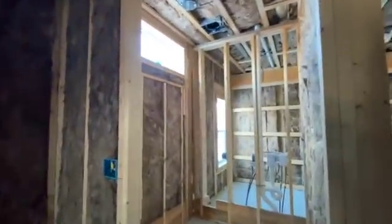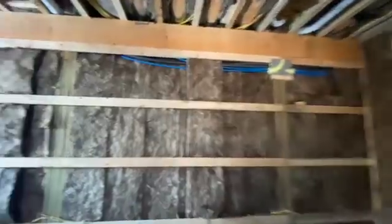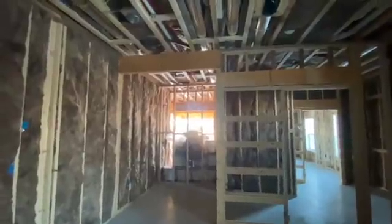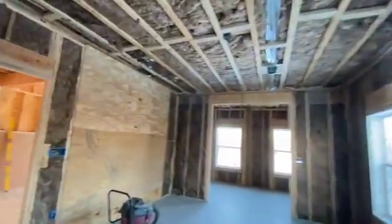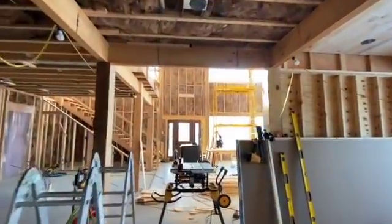We're going to do a walk-in shower right here. And the master closet. We decided to add a laundry room area to it over here. And then we'll have hanging space. We asked you guys about this space, turning it into another room. So we'll update you guys on that once we get going. And that's pretty much it for the main level of the house.